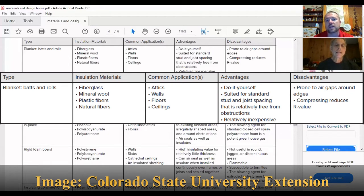So we're looking at the advantages here on the chart. It's good for a DIY situation because they are pretty simple. If you've got standard walls, a bat works well, right? You just roll it out and put it in there. Follow the directions always of which is the face side as opposed to the stud side. And it's relatively inexpensive for most bats. Correct. It is relatively inexpensive for most bats.